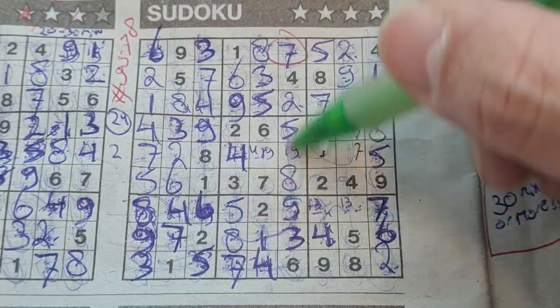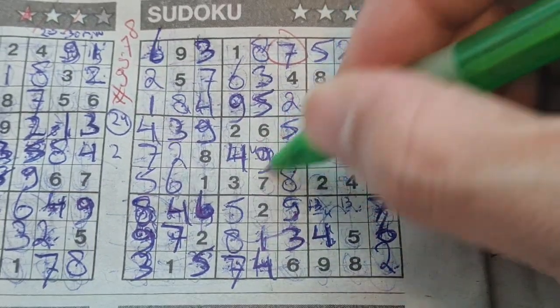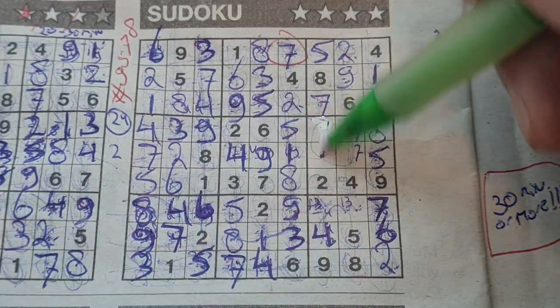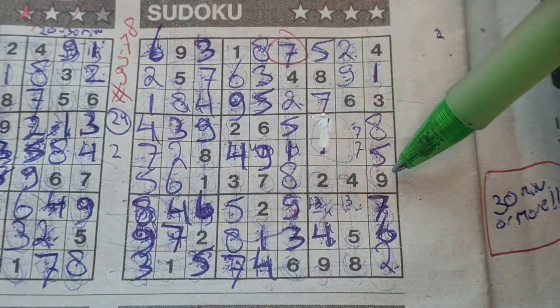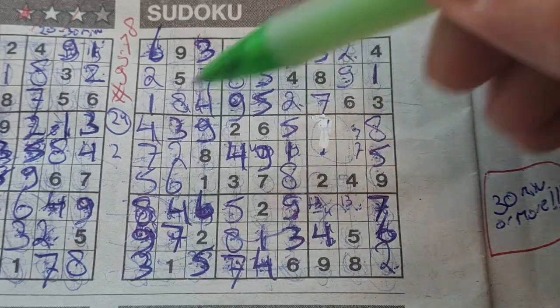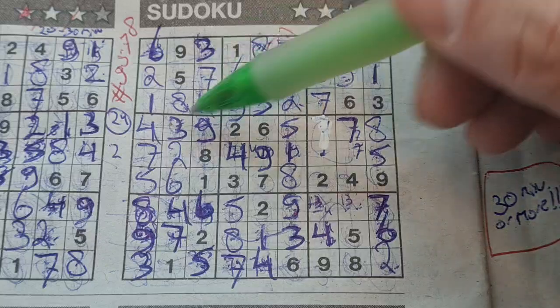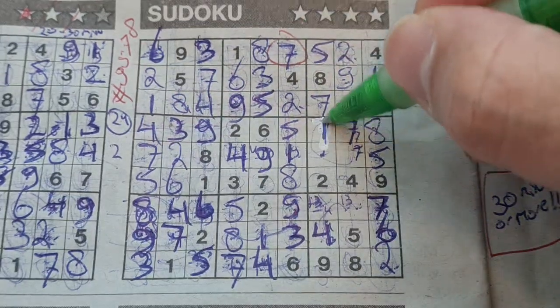One and a nine. We have a nine in this column. No nine there. Nine should be here. One goes there. Two numbers left in this column. Mark those two boxes earlier with a 7. We have a 7 in the middle row, so no 7 there. 7 should be there. One box left now in this row for number 1.